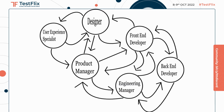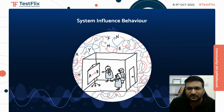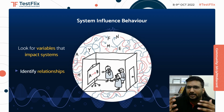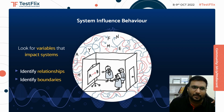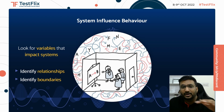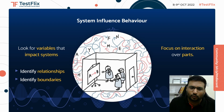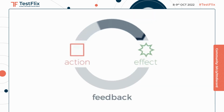So if we are a part of a system, the system influences the behavior of different things, different components, and it's important that we look for the variables that impact our system, and we can identify the relationship between those variables. We try to identify the boundaries of our variables and how they interact with each other. Similarly, it's also important to focus on the interaction of all these variables or components, because the parts are not alone and the parts influence the system.